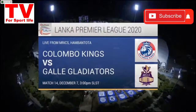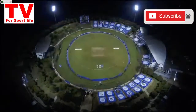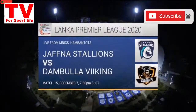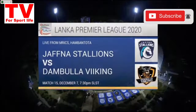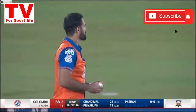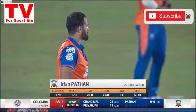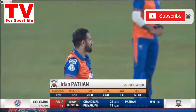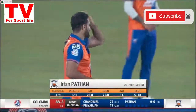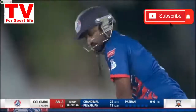After a day's rest, which is going to be tomorrow, Colombo Kings will be up against Galle Gladiators. And then Jaffna Stallions and the Dambulla Vikings. There'll be a game and a half. Yeah, that game will be really good because two fairly good sides in the top 3. Irfan Pathan carries a lot of experience, but unfortunately was injured, picked up a hamstring injury, but thankfully he's recovered. And the Tuskers would need all the experience they have in their bowling lineup.